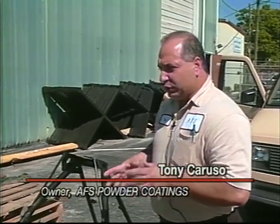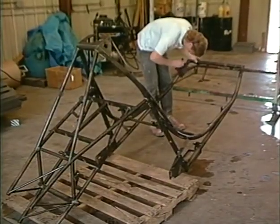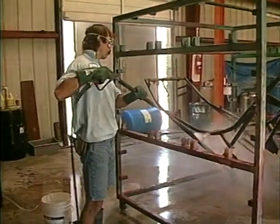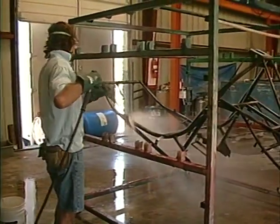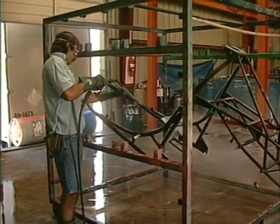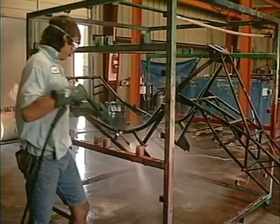Basically, now what we're going to do is we're going to take the frame, bring it into the shop, rack it, and stage it, get it ready for the power washing, which we'll go ahead and power wash. At that time, when that's done, it's going to be placed in the oven to dry. When it comes out of the oven, it's going to be placed into the paint booth where the powder will be applied. Then it goes back into the oven one more time for the actual baking process.